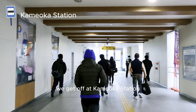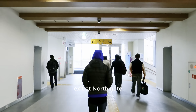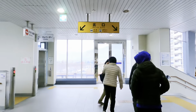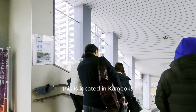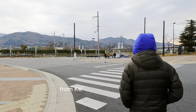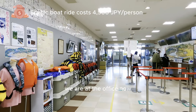Okay, we get off at Kameoka station and then exit at North Gate, heading to a wonderful experience of boat cruise ride here in Kyoto. This is located in Kameoka. We are at the office now.